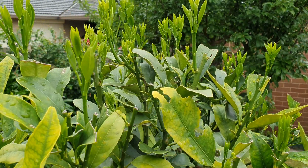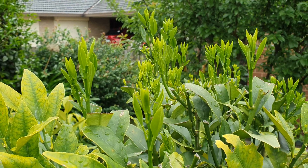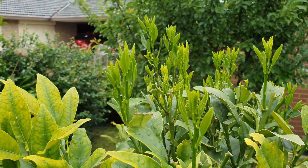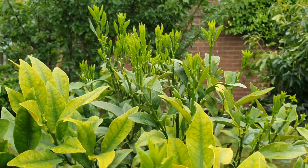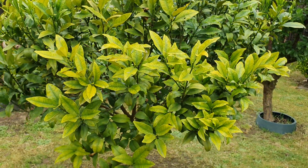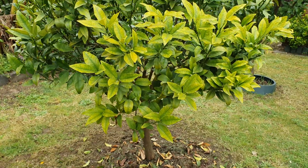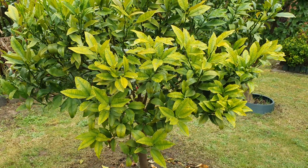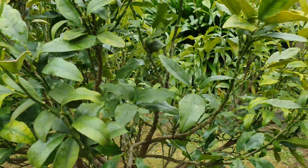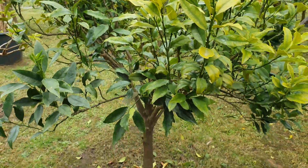Happy to see new growth finally coming back on my kumquat, right? It stopped fruiting like 3 years ago. I don't know what the heck got into it. I've had it for about 4, maybe 5 years, and it was already 4 or 5 years old when I bought it. So this is a 10-year-old tree, believe it or not.